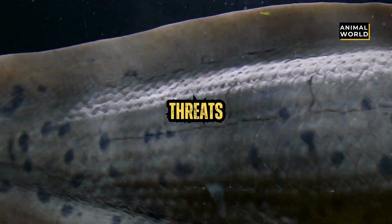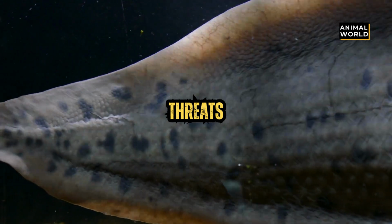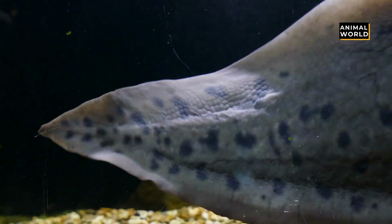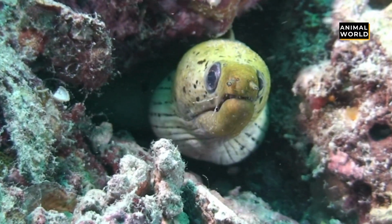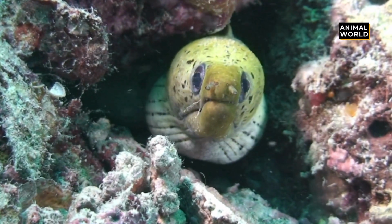Threats. Eels face a number of threats, including pollution, environmental changes, and overfishing. Dams and other mechanisms threaten eel habitat and migration corridors.